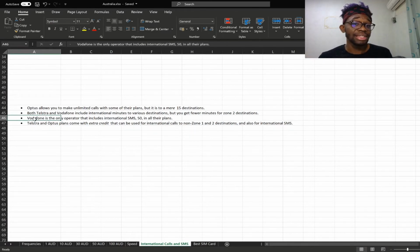With Vodafone, you actually get international SMS, and you get 50 SMS that you can use in other plans. So even with the cheapest one, which is 10 Australian dollars, you can text people. That's part of your plan. And there doesn't seem to be any restrictions on which numbers you can text. So if you want to text a faraway place from Australia, I don't know, someplace in Africa, let's say Djibouti.